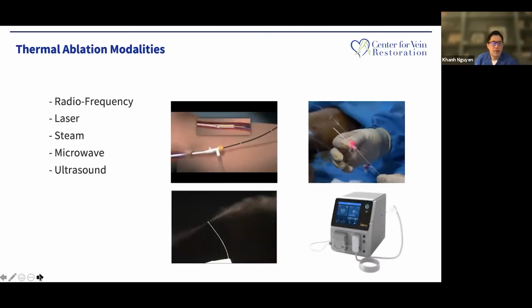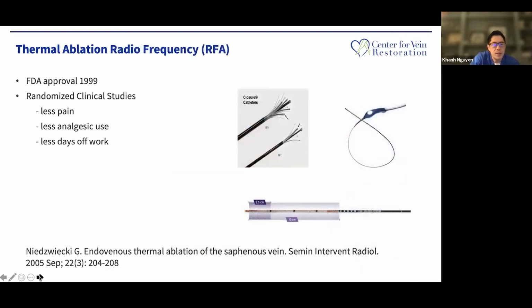When we talk about thermal ablation techniques, those are broken down into different heat techniques: radiofrequency, laser, steam, microwave, and ultrasound. I will touch on all of them. So radiofrequency ablation was first FDA approved in 1999. There are lots of randomized clinical studies. It's probably one of the most studied, if not the most studied after laser.